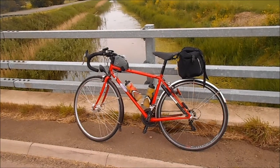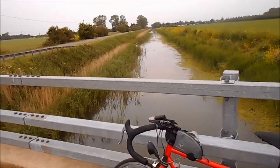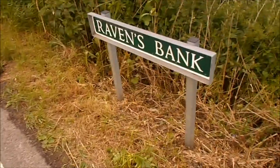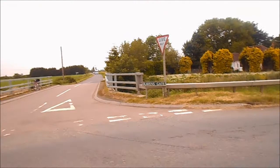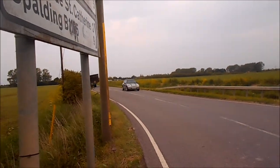I know flatlands like the Fens and the Somerset Levels and Sedgemoor are not to everybody's taste, it really is just a personal view, but I really like this landscape. And all these minor roads have fantastic names. Ravens Bank, there's Ravens Gate. Last night a lot of these roads were called Drove, like Dairy Drove, Farm Drove.